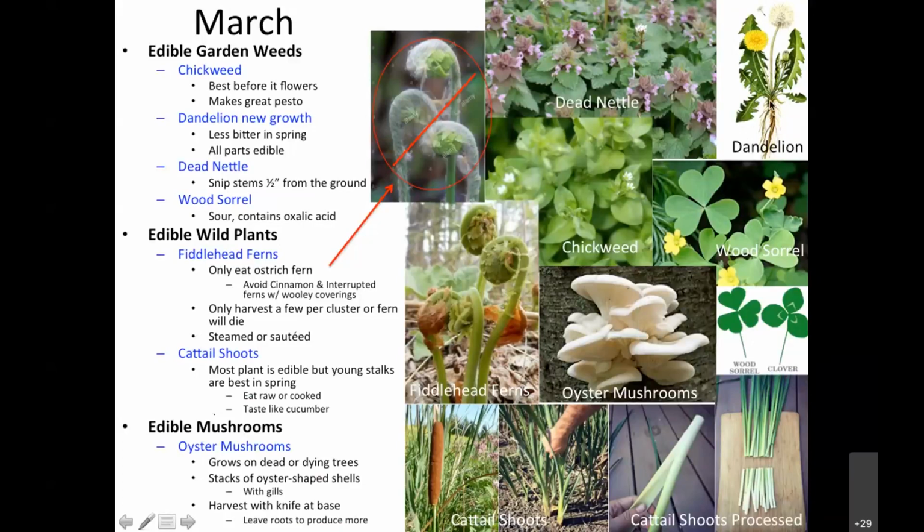The only problem is it gets really, really bitter once it starts to warm up. So if you're foraging dandelions, I definitely recommend doing it in March or April, usually about now or so. Throughout the summer it's going to get super bitter. That doesn't mean you can't still eat it, but I wouldn't eat it raw unless you like the bitter. I would definitely cook it down.